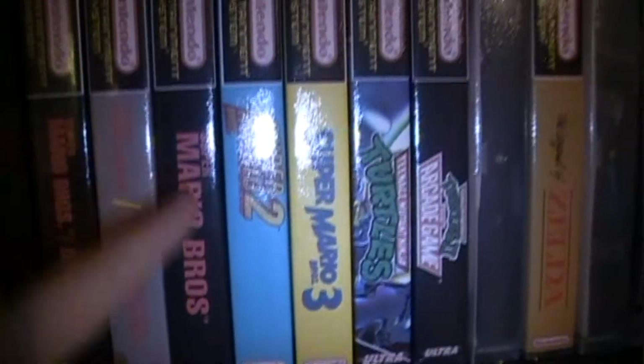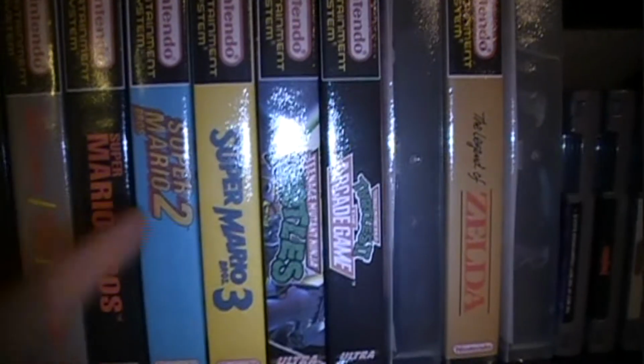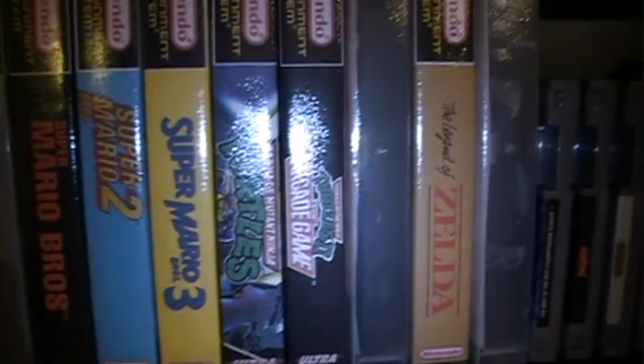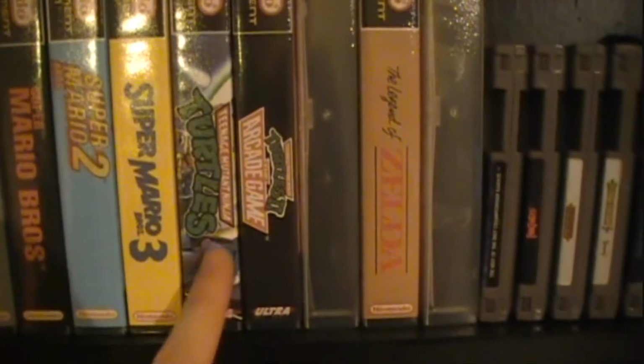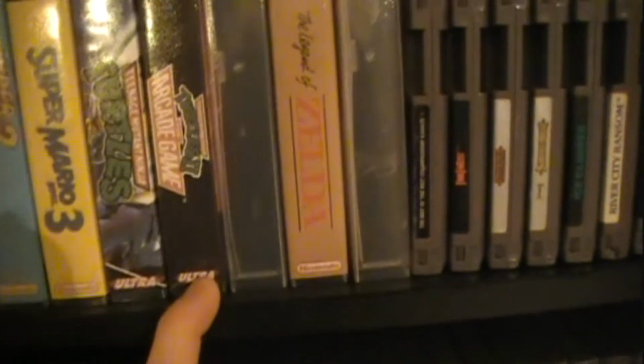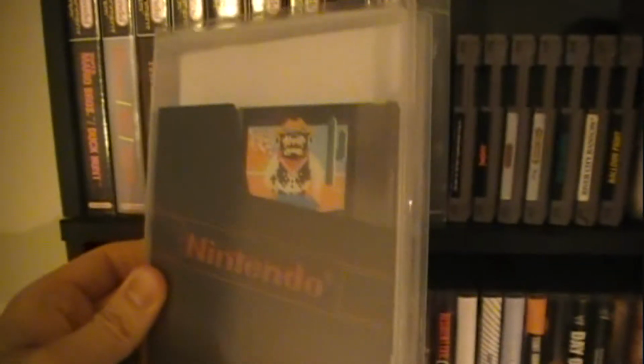And next to it is Super Mario Brothers, Super Mario Brothers 2, Super Mario Brothers 3. And next to that is Teenage Mutant Ninja Turtles, Teenage Mutant Ninja Turtles 2. This is Wild Gunman. I've not been able to find the box art to print that up in.